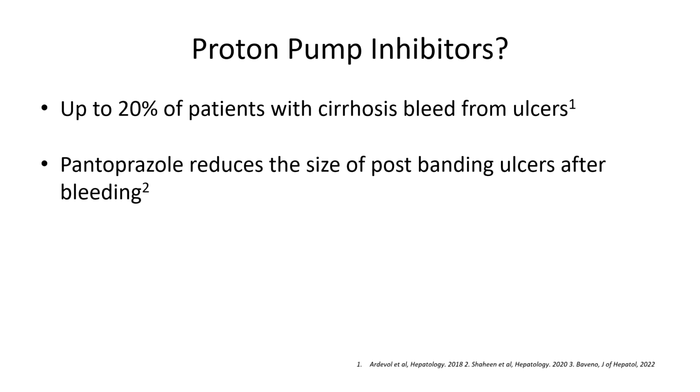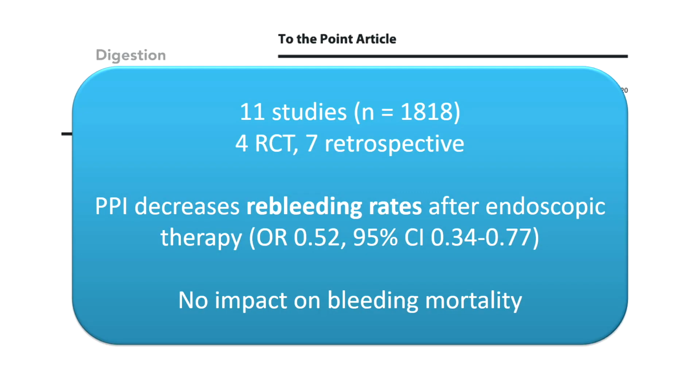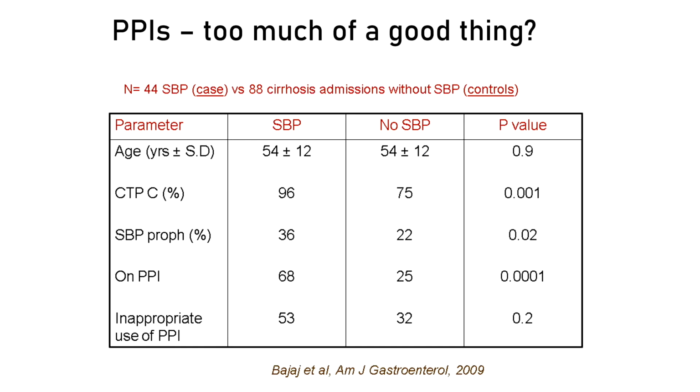What about PPIs? I mean, just ask anybody in the room who's on a PPI, I'm sure I'll see many hands go up. And we know that 20% of patients who have upper GI bleeds, in fact, are not varix related, who in fact have cirrhosis. So we know that, for example, from this particular retrospective analysis, that PPIs decrease rebleeding rates after endoscopic therapy, but there's no impact on bleeding mortality. So if you're going to use PPIs, use it for about 10 days and discontinue it.